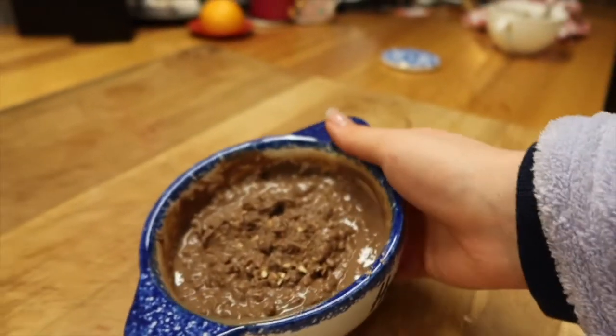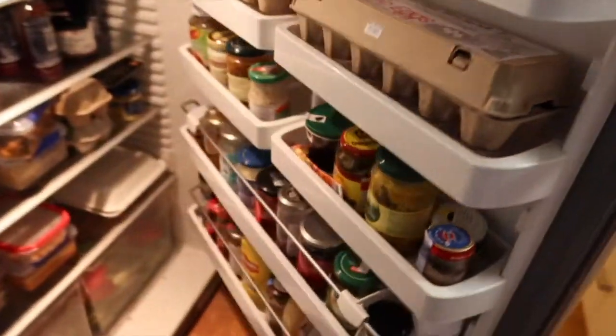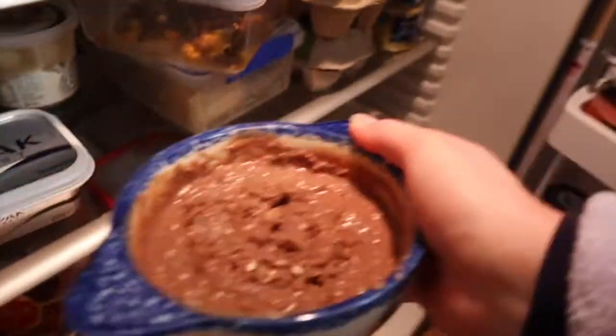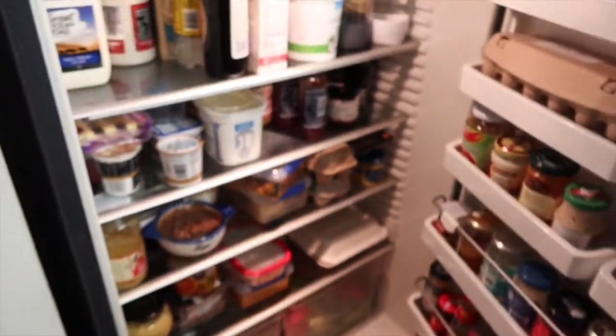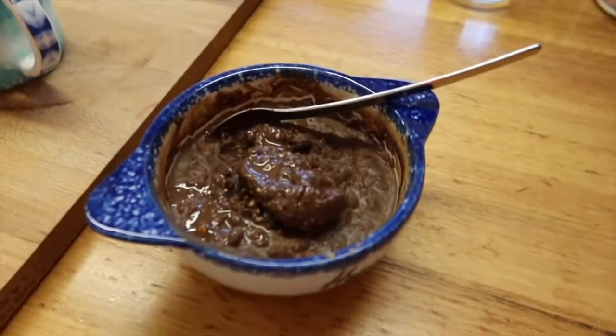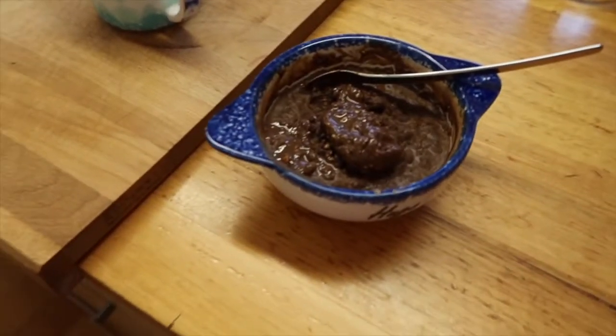So this is what they look like the night before, and I'm just putting it in the fridge, ready for me to eat them in the morning. Yum. And here's me the next morning with my overnight oats, and of course I had an English breakfast tea to go with it, and I topped the oats with chocolate nut butter, best combo ever.